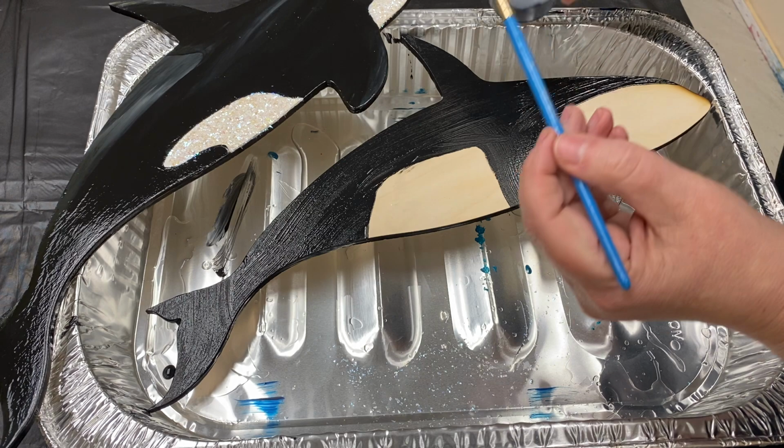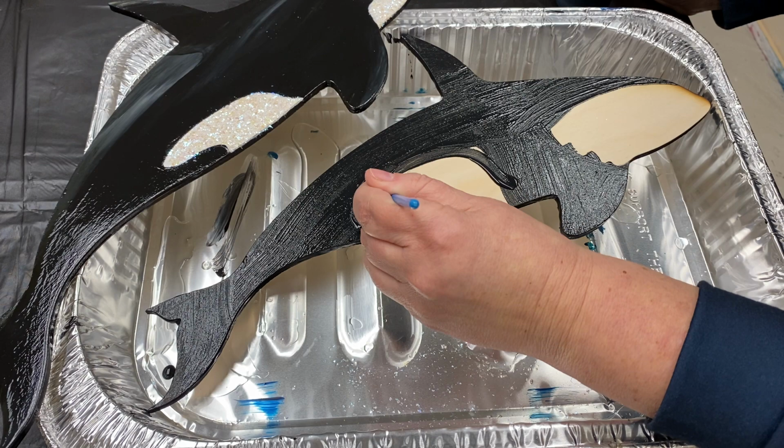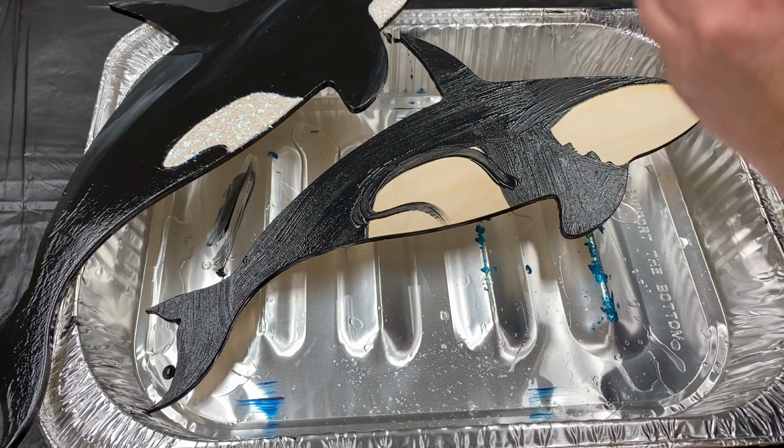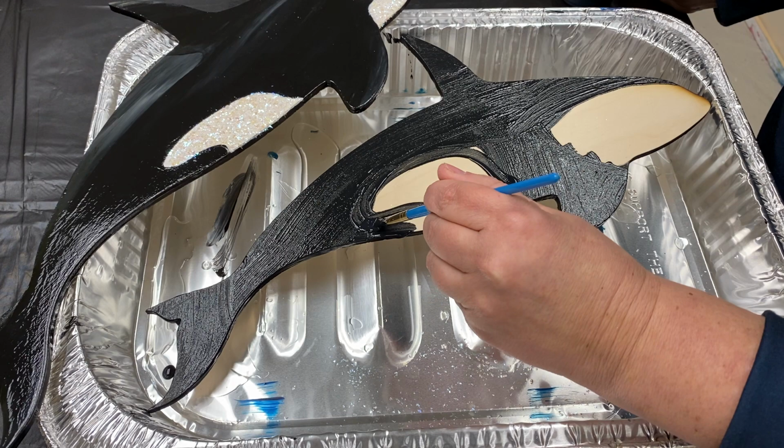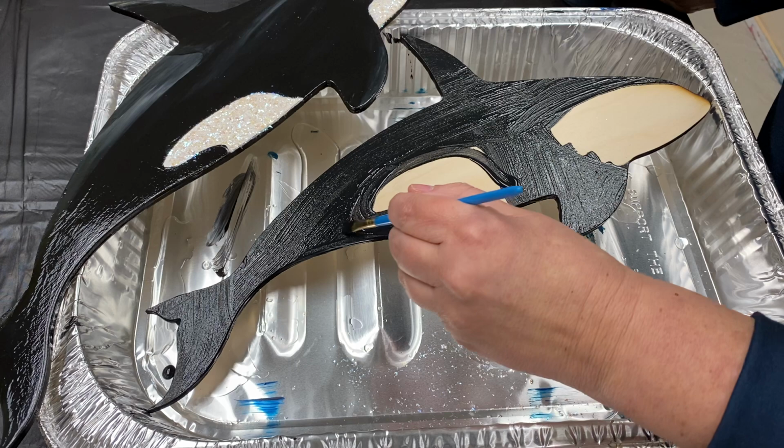Okay, here we go. Let's see. Let's do this beautiful orca justice, and I might be quiet for a minute here just so I can really focus and do this well. Sometimes I can paint and talk, and other times I just need to take a moment of silence to create, especially when it comes to this orca.